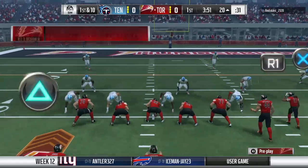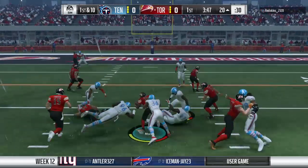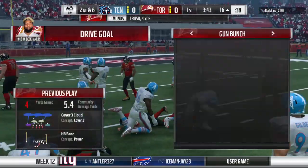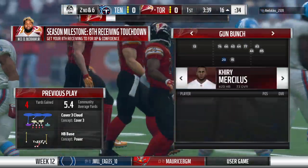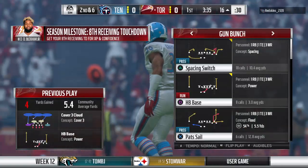I think you make an excellent point. I don't care who you are. You throw an interception, it's going to get to you a little bit. But the ones that we've seen that are the best, you never notice it. They don't come to the bench and throw their helmets. They don't do any of that. They just go back out the next drive and act like it never happened. And that's what we're seeing here.